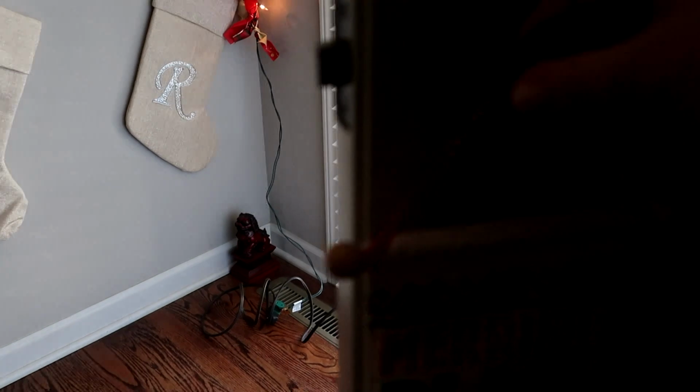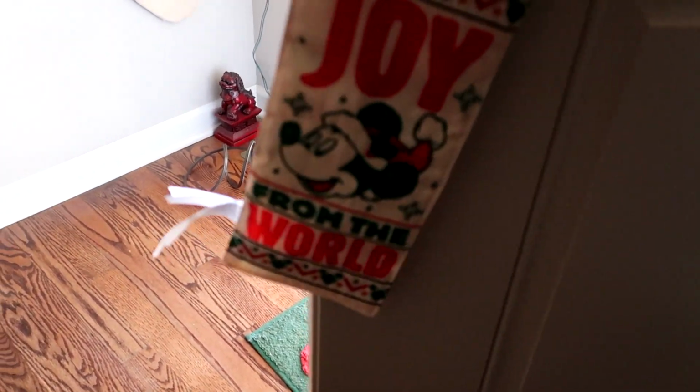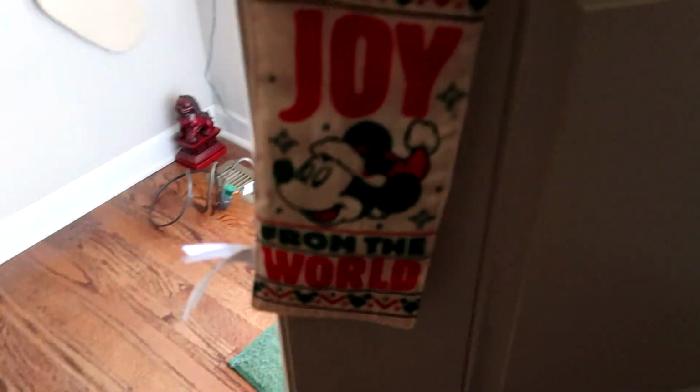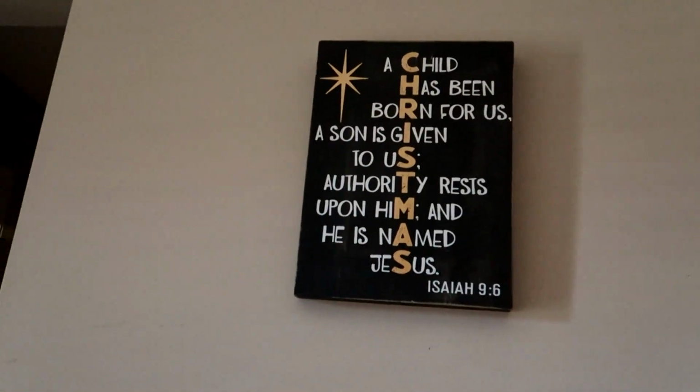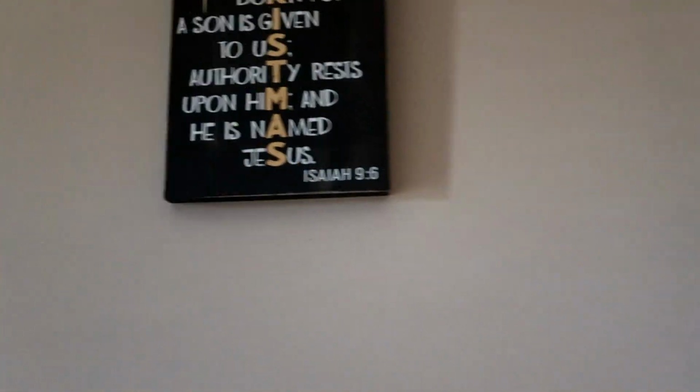We have this that we got, which is pretty cool. This one says Maria's Place on Earth. This side has Joy to the World. We have this that we did, so when we get some cards maybe or something, we can put that. Then we got this. That's pretty much it really, because we got rid of a lot of things, didn't we?